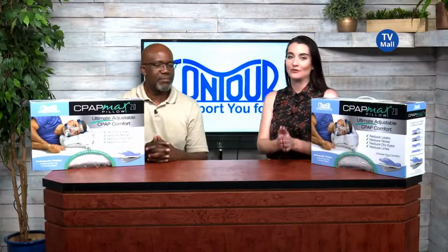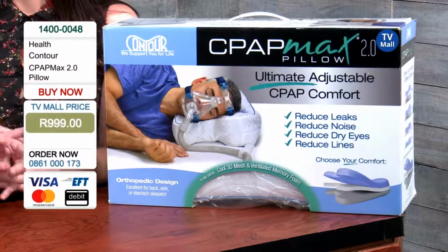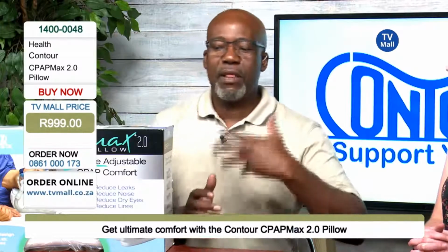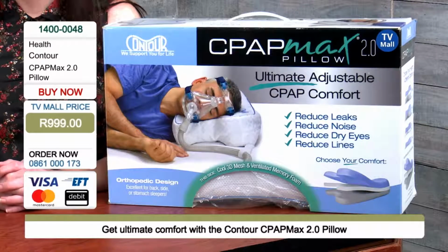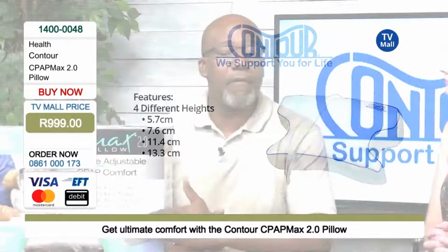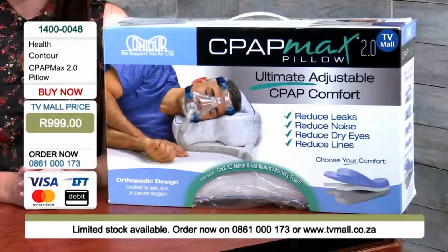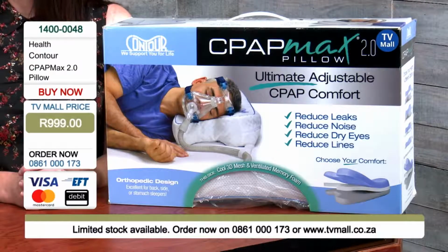Help you sleep better with Contour. That's why we've got the CPAP Max Pillow. Now, Jumo, why the CPAP Max Pillow? Well, when you look at this, this was well designed for people who have got a condition that is called obstructive sleep apnea. So these people are put on a mask. When they sleep with a mask, the mask helps them to make sure that there is air that is pumped in continually. This is why the name CPAP, it actually stands for continuous positive airway pressure. This is also a good pillow for people who are struggling with snoring. It will help you sleep in a good position. This works very well to reduce the risk, to reduce the noise, to reduce the dry eyes, and of course to make sure that you don't wake up with lines.